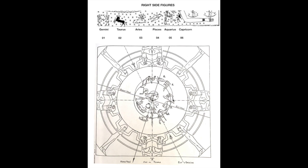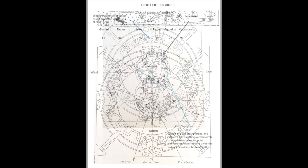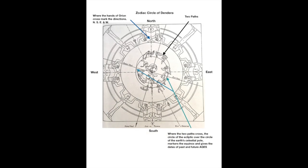I think there were 8 hands. I think the 8 hands of Orion, the hawk-headed figure holding up the circle, where they cross over each other, represents the 4 directions, our north, south, east, and west. The 2 inner circles indicate the Earth's 2 paths as looked at from outer space.